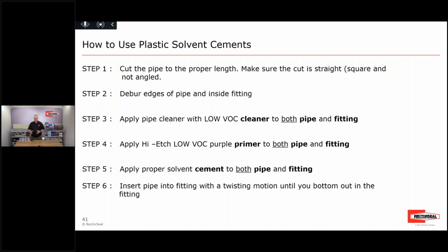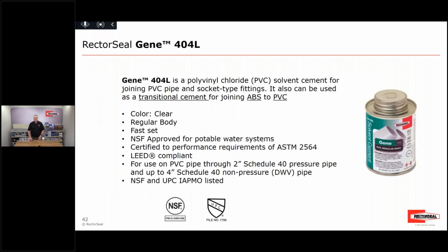That is what's going to etch that PVC surface and the fitting, and then you're going to use a solvent cement. Put cement on the inside of the female and on the outside of the male fitting. Insert the pipe, turn that fitting until you just can't turn it anymore. That's going to be a solid joint there.